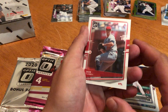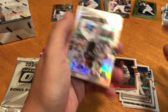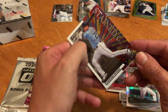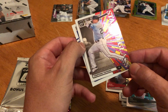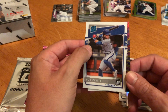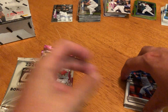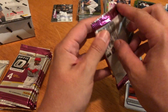Yeah, I don't have no gloves either, but Jack Flattery, St. Louis, Tim Anderson. Here's stained glass. Yoshitomo. I'm not even gonna try. I don't want to butcher it. And Bo Bichette, rated rookie, and he's actually doing really good. This is an American League rookie of the year favorite. Honestly, I've been watching him play.